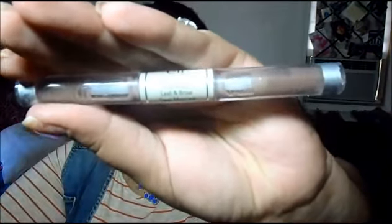Next, moving on to the eyebrows. One of them is the e.l.f. Wet Gloss Lash and Brow Mist Clear Mascara. Oh, love this stuff. It's my holy grail.